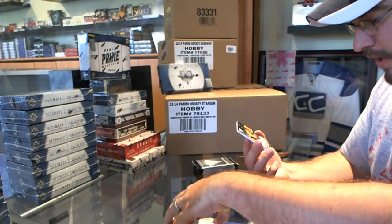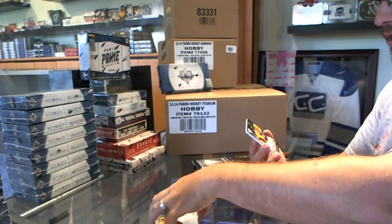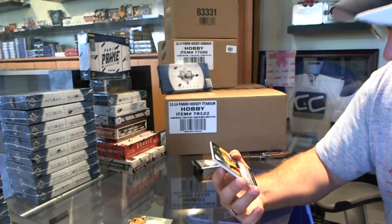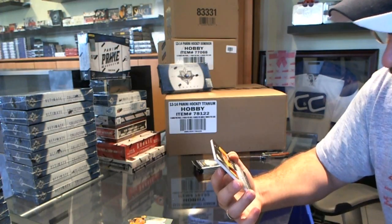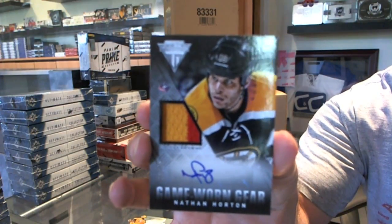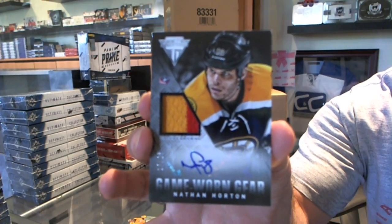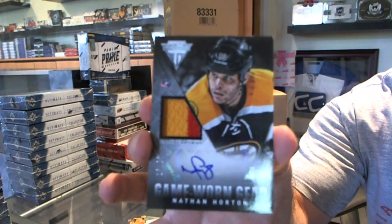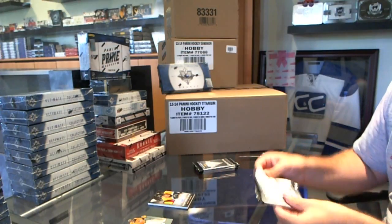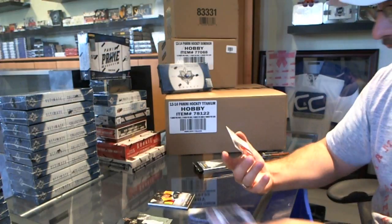We start off. Not a bad start. Card number 18 of 25. Game worn gear, Prime jersey auto. Nathan Horton. 18 of 25. I don't know if you got my hint there. That's going to make you happy.